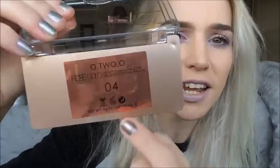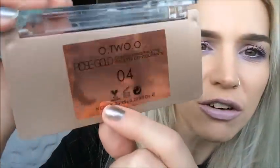It's upside down. I mean, really. And they do have a couple of other palettes with darker shades in it. So it does claim to be cruelty free, which I don't know if that is the case, but it claims to be. And O.TWO.O does appear to be quite a legitimate brand. So I would probably veer on the side of believing the cruelty-free claim, but without obviously being able to look into it more, I don't know. If I had more time, I promise I would look into it more, and I'm sorry that I've not.